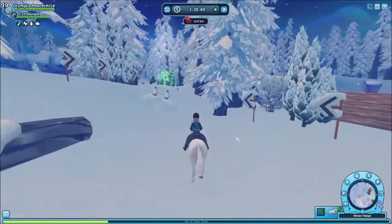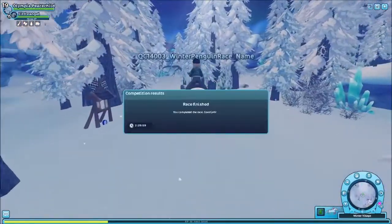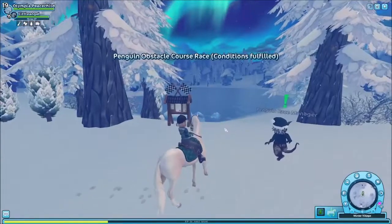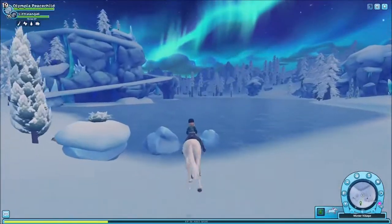Okay, I didn't even need to jump through that, but I couldn't anyway. I don't know what is wrong with my spacebar, but it's not letting me jump. Okay, so I'm gonna do all those races again, and I shall see you when I do.